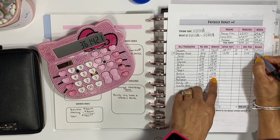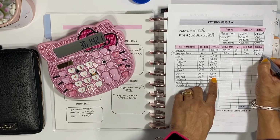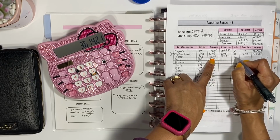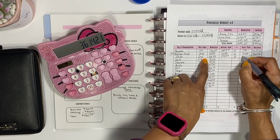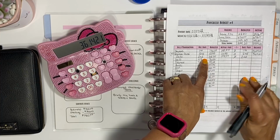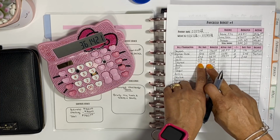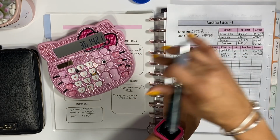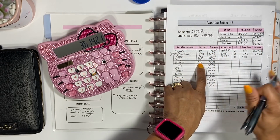So we got $3,614.21. Geico, that is $108, paid the exact amount. So that is the second. And then, like I said, the payday was the 7th. This was part of money that I had left over from the last paycheck budget, from my buffer. So that's how I'm able to pay.